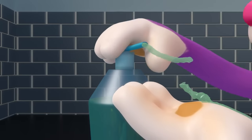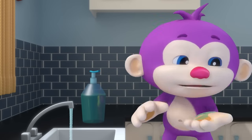Now it's monkey's turn to try. He runs up to the sink, splashing water, squirting soap, and then it's time to sing.